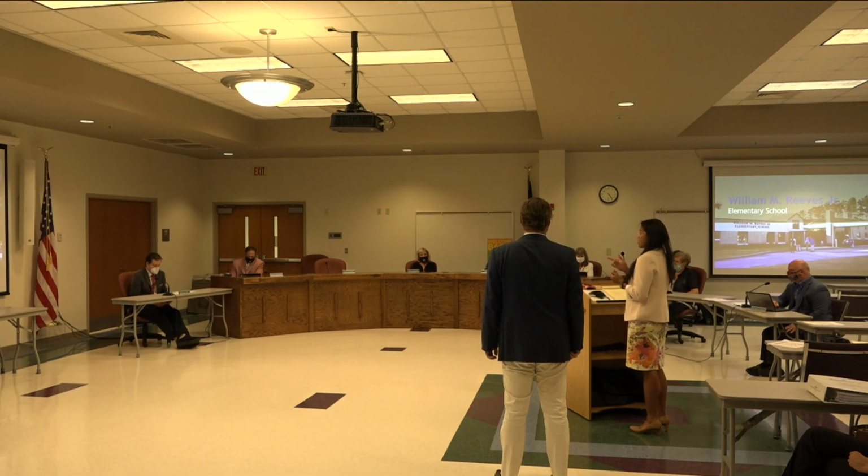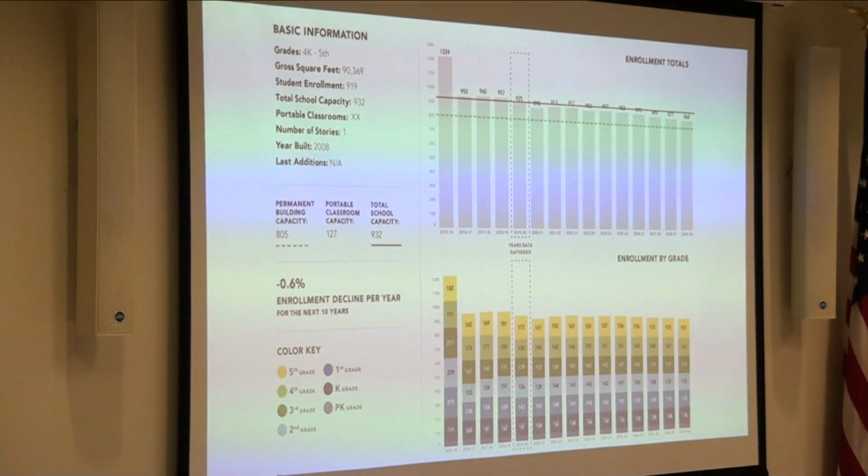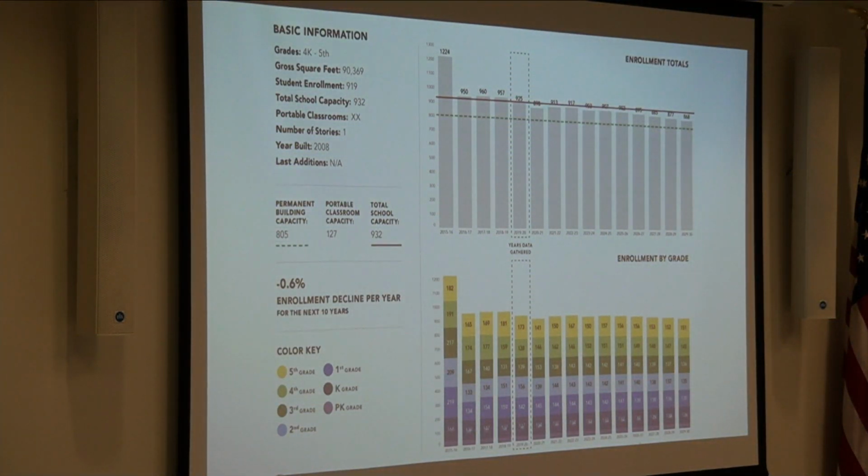Absolutely. Okay, so Reeves, again, another elementary school example. In this particular example, Reeves shares a campus with DuBose. And so we are seeing that in that area, growth is pretty stable or declining.